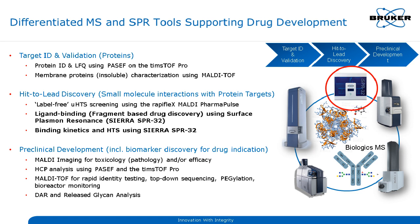Hello everybody, and thanks for your attention. Today I want to give an introduction of the SIERRA SPR-32 and show you that controls define throughput.